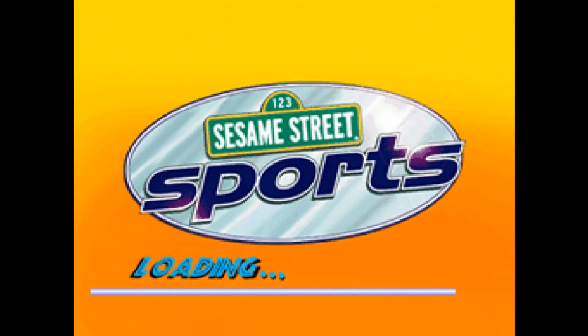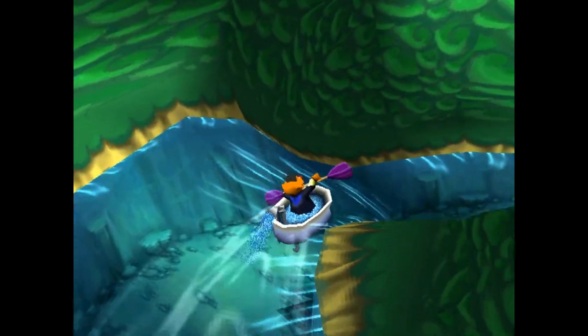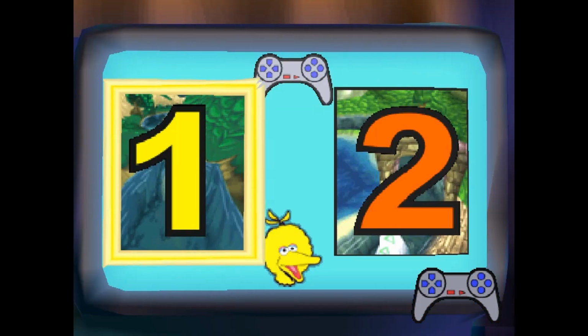The other racing game that is clearly aimed at kids is Sesame Street Sports. Pick your favorite Muppet and get ready for some age-appropriate whitewater rafting. The best part of this game is that the main characters are all voiced by the real voice actors from Sesame Street. Use these buttons to get more health, choose a race, or to pick a different character.